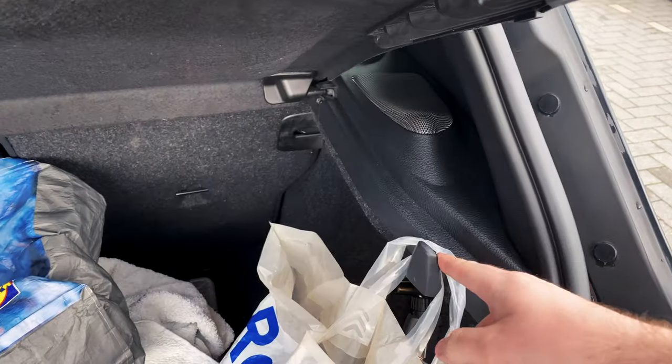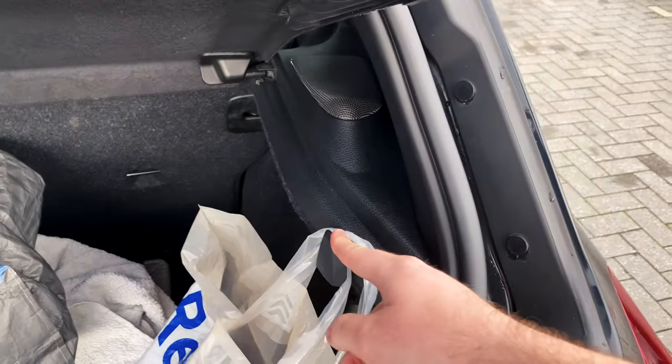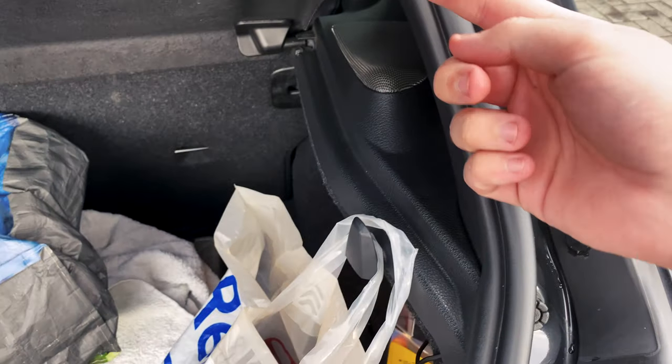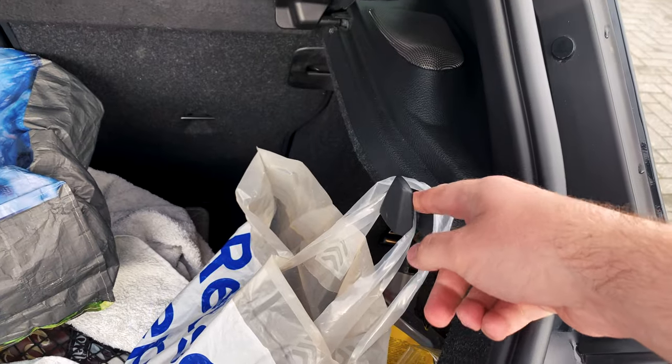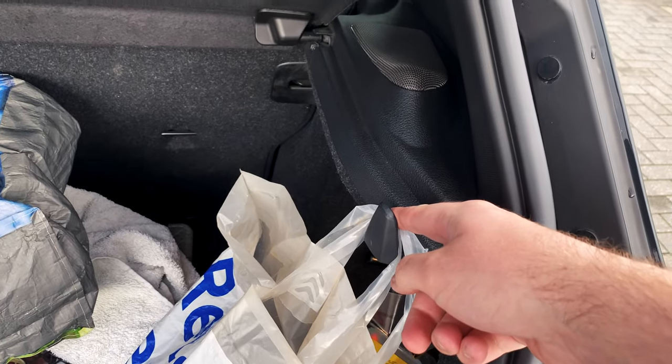The thing I love about the 140i is these shopping hooks, because they secure the bag in place, because you've got this parcel shelf that comes down on top of it. So no matter how hard you drive the car, the bag won't come off. Pretty neat.